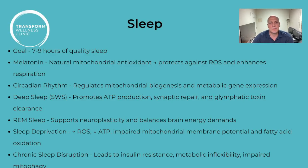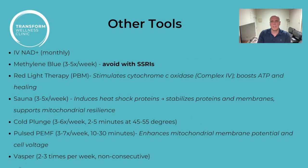And then when we have sleep deprivation, we have less ATP being made, increased reactive oxygen species, and impaired mitochondrial membrane potential. And chronic sleep deprivation leads to insulin resistance, metabolic inflexibility, and impaired mitophagy. Other tools you can do. We talked about IV NAD, methylene blue. Again, avoid with antidepressants. Some people do red light therapy. We didn't delve into that today, but that stimulates complex 4, which boosts ATP production.